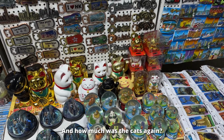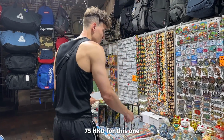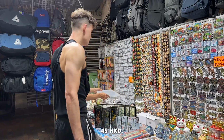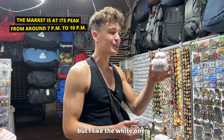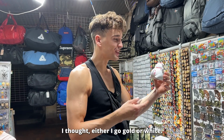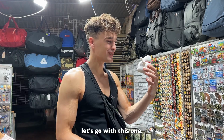And how much was the cats again? This one, how much? 75. 75 for this one. And the smaller ones? 45. 45. I've been standing here for like 5 minutes picking one, but I like the white one. It's classic, you know, either I go gold or white. The white one wins. Let's go with this one.